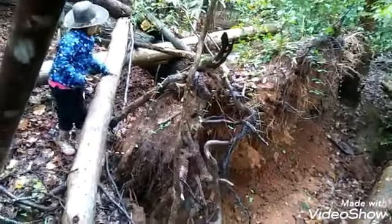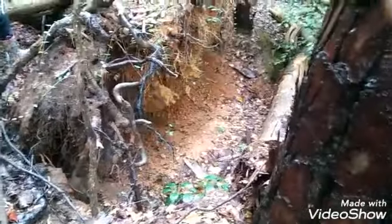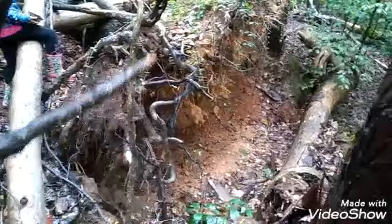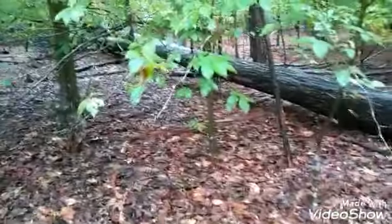Wow. Look how big this is. This is the tree. This is the roots of the tree. And this is the long tree. This is a real nice tree. I'm telling you, this is a good find. But it's also a warning.